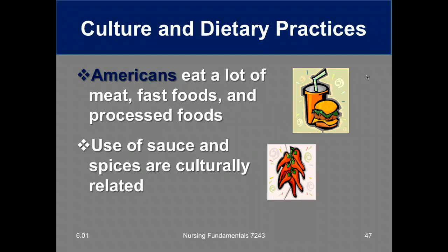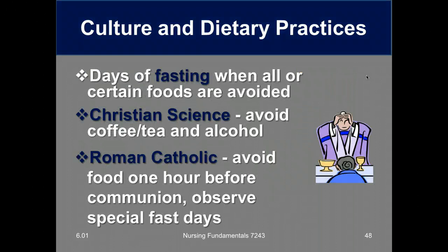Use of sauce and spices are culturally related. For example, in the Southwest, you may actually see food a little bit more spicy than you would have it here on the East Coast. So culture and dietary practices.